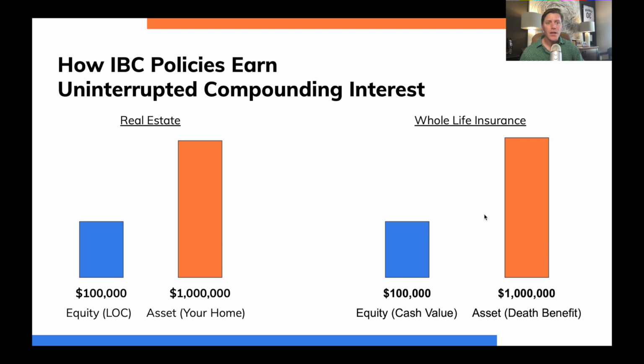Now, that number is going to change depending upon your age and your health, but let's just try to keep apples to apples here. So again, when you want to go and borrow from your home equity line of credit, let's say you and your wife or your husband want to borrow $50,000 of equity from your home to go redo your kitchen.